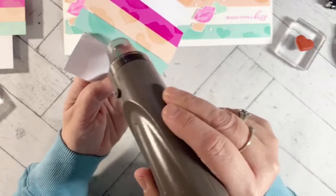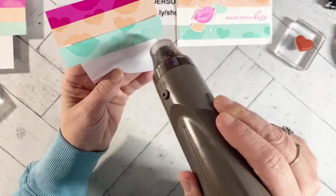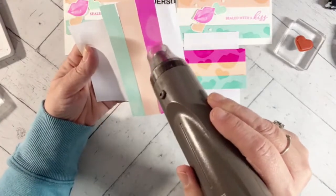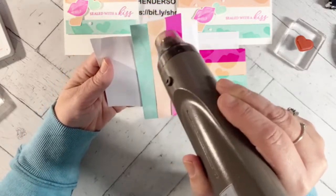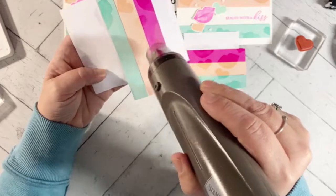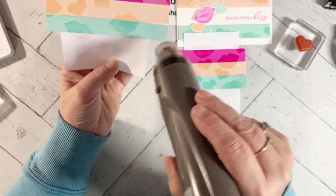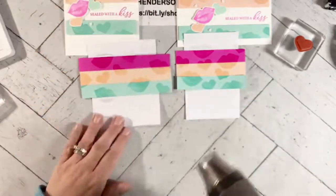And always remember when you're doing embossing to hold it up to the light to make sure all of your powder is melted. See how much that darkens? Isn't that cool? Okay, there's my first set. Oh, I can see all the hearts coming. You guys love this. I've been doing a lot more embossing lately. Okay, halfway done on this one. Just 2 more to go. Okay, there's my second panel.